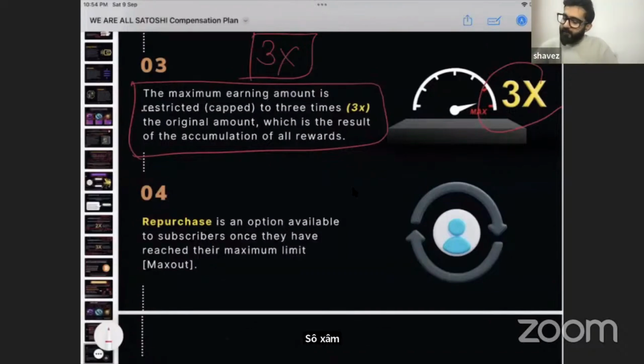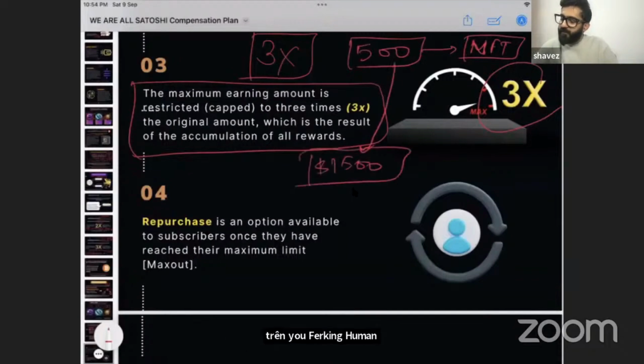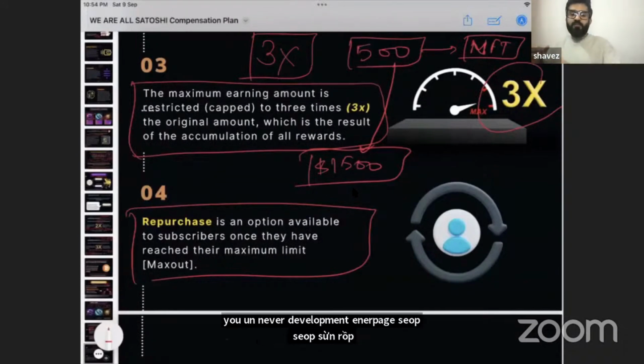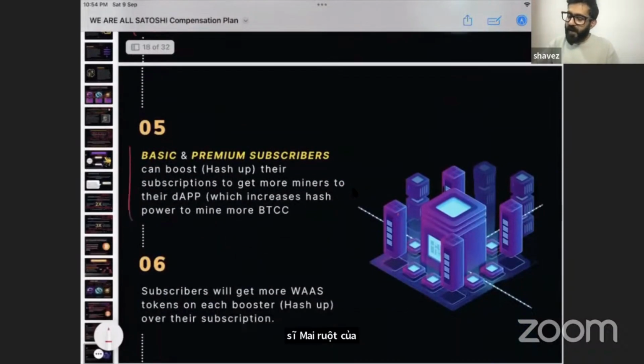So, subscription: when you buy for 500, you get a miner NFT, but at the same time it gives you 1500 earning potential in the network through incomes that we will discuss. The repurchase will be an option once you max out, but the NFT subscription will never expire. But on the network side, you will be able to maximize your potential earning, and then you can repurchase or you can hash up.